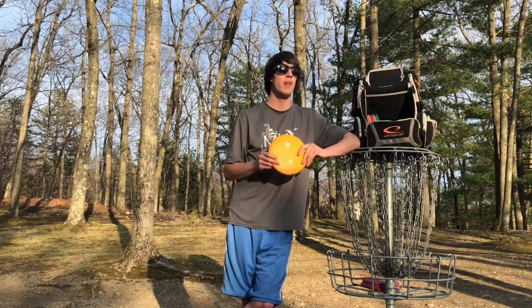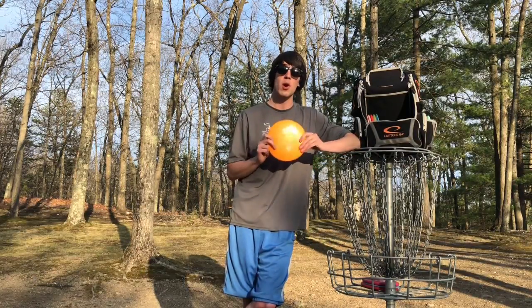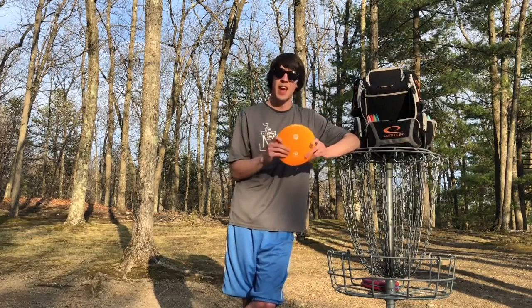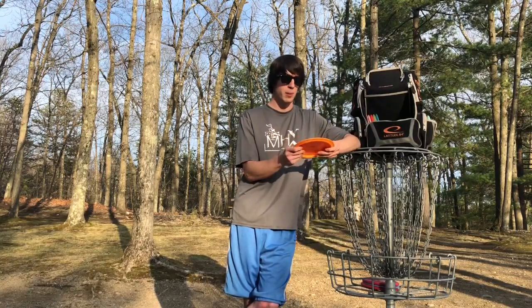If you don't put power into it, then it's going to be stable, but if you do put power into it, it's really going to hold the line really well. I like this one for a little bit longer tunnel shots than my FD, maybe something I need to finish a little harder left. I never flick this, which is weird. But yeah, it's a great backhand disc, solid driver. I really like the PD.